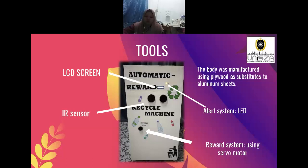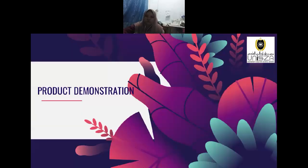Fourth, the IR sensor, which is used to detect the presence of a bottle and send the signal to the Arduino in the counter system. Fifth and last is the reward system, using several motors to push down the coin for the user after 5 bottles are counted.